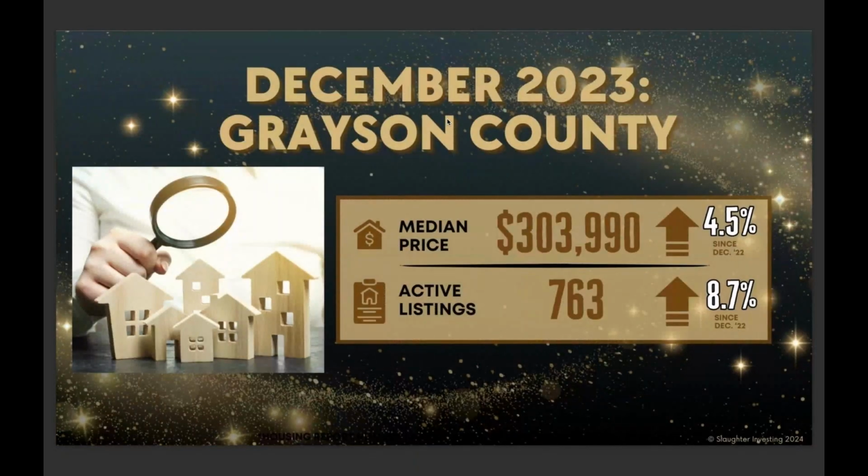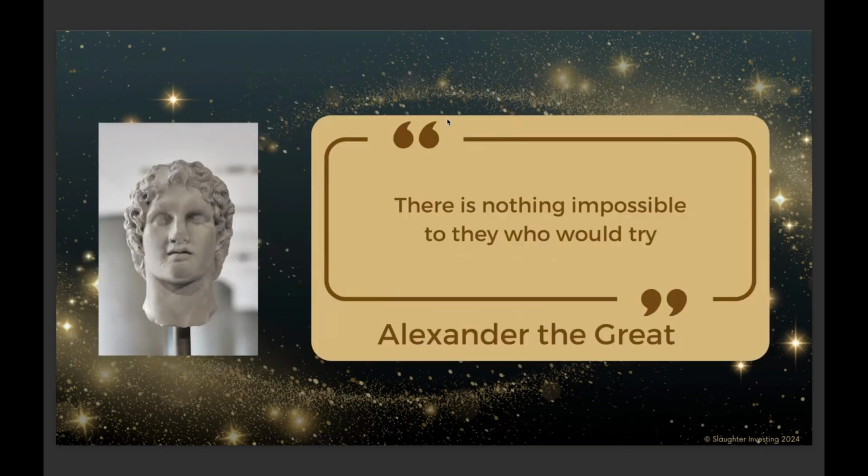So looking at year-end numbers for Grayson County as a whole, median price is up 4.5%. Now keep in mind, this also includes all your small little country cities, not just Sherman and Denison. And so I am extremely pleased with the strength here, especially given the year that we've had with interest rates. And active listings are only up 8.7%. So anyone who tells you there's an overabundance of listings and that this housing shortage is not real, do not listen to them, because it was real before the 15 and 20,000 people coming in for 2 different developments, plus all the jobs and everything else.